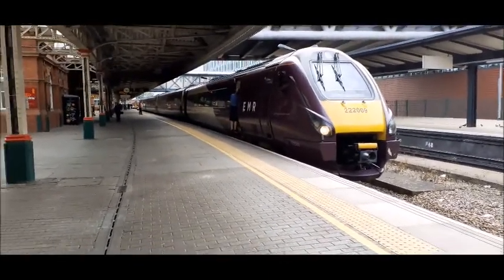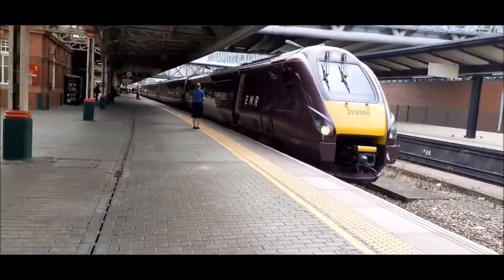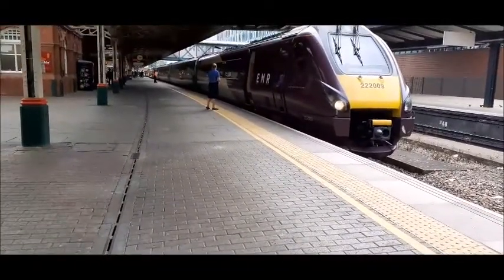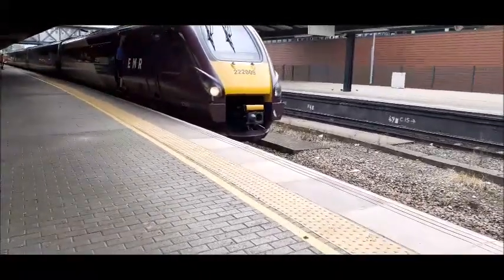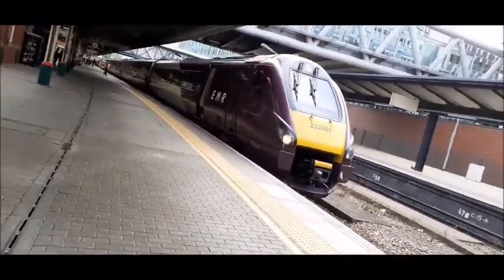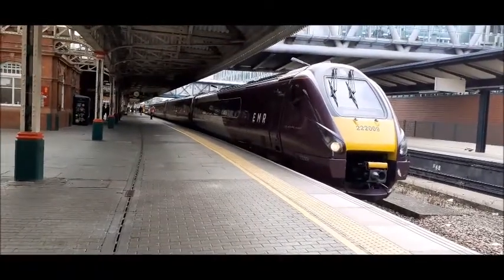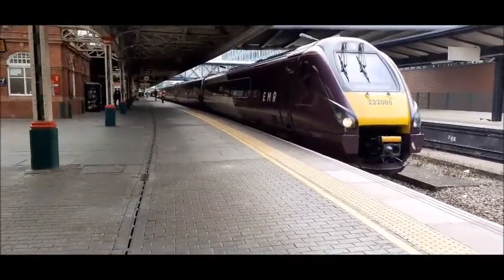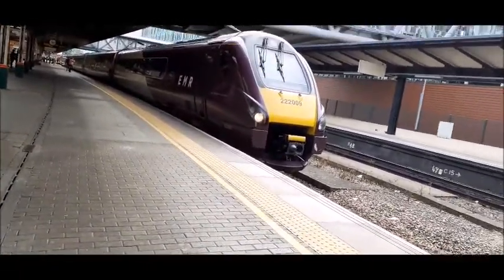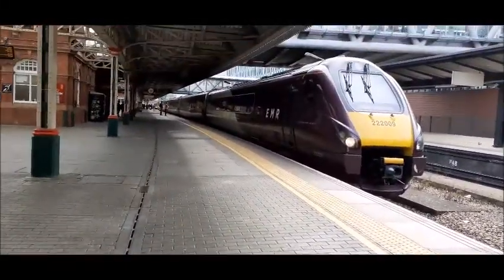Departing now is going to be the 1012 East Midlands Railway service to London St Pancras. Sporting the new livery, and it's going to be worked by 222-009. I'll tell you what though, this Meridian's seen better days. It's been given amber yellow.